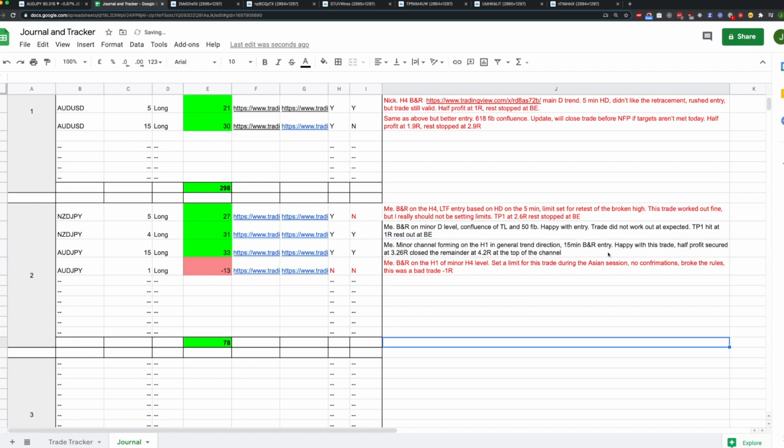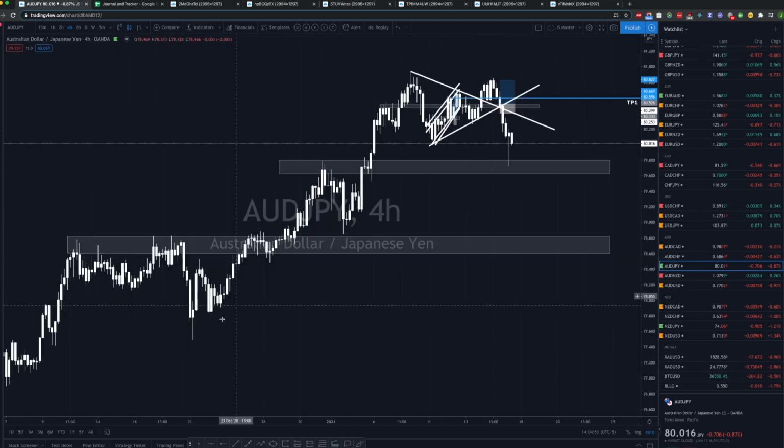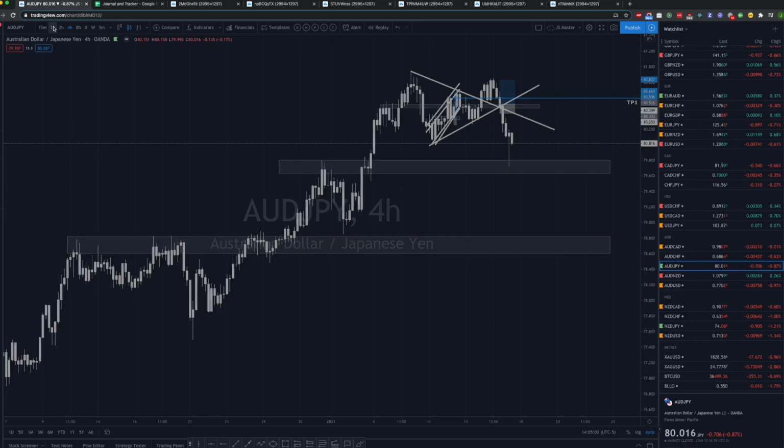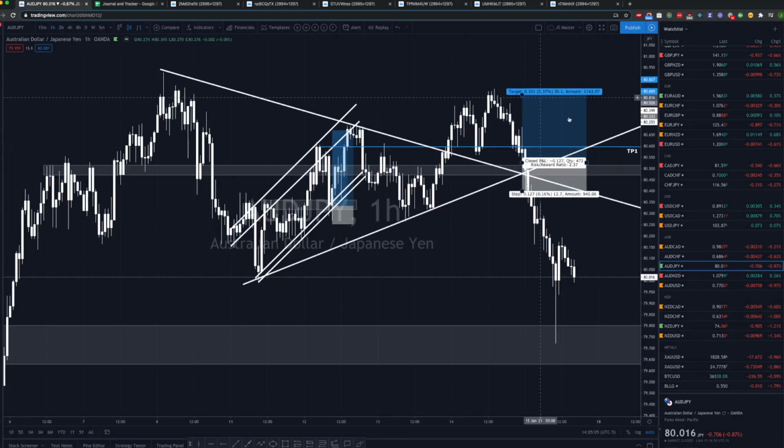Cool. Right, so let's look at my analysis on this pair. Obviously on the 4 hour time frame and the daily time frame, I'm looking at only bullish trades, right? But because of how price action was forming this week, I looked on the lower time frame for entries. So this was the big flop of the week, but I'll get to that last.